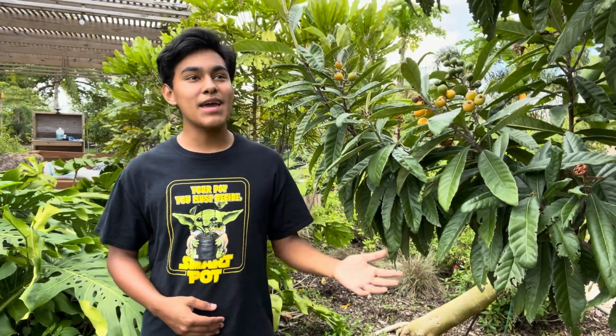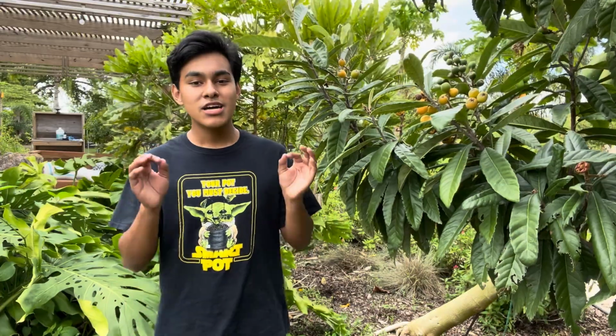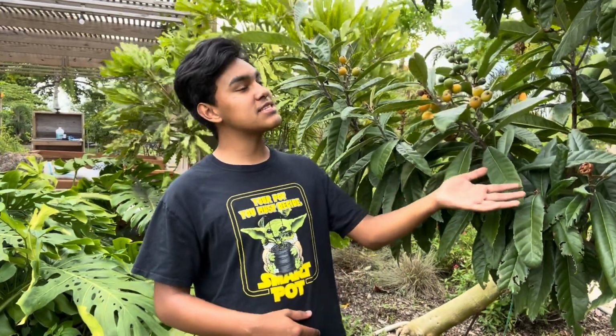So this plant is just amazing and prolific, and in my opinion, every Florida gardener or any gardener who's able to grow a Loquat should grow them because you'll have harvest all year round when you have some heat and humidity around, and whenever they're in peak season, you will be harvesting bowlfuls of them.